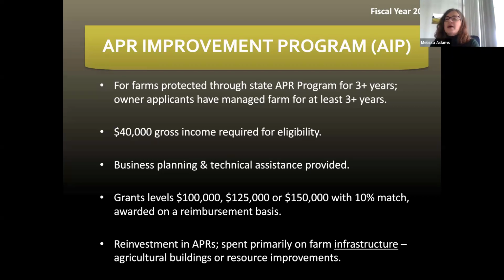The grant funds for this particular program really need to stay with the APR farm. So it really is a reinvestment in APRs that the state has invested in protecting. And therefore, the funds need to be spent primarily on farm infrastructure. So at least 90% of the grant needs to go towards things like new or improved buildings or resource improvements, meaning improvements to the land like drainage or irrigation or orchard renovation or fencing, something like that. And 10% could be used on equipment.